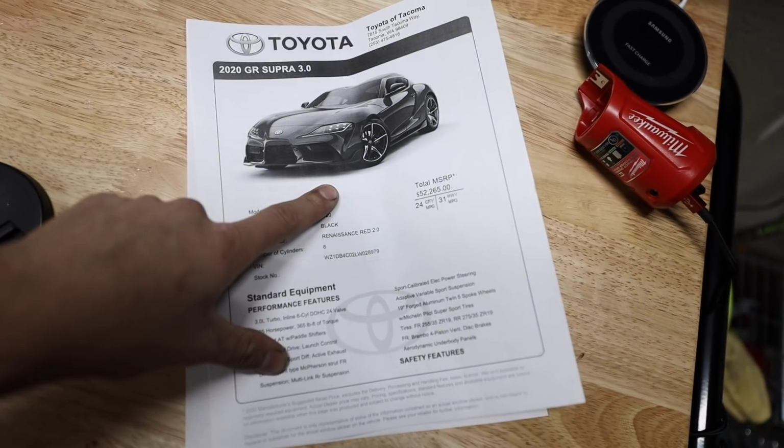Would be kind of cool to have a Supra though.